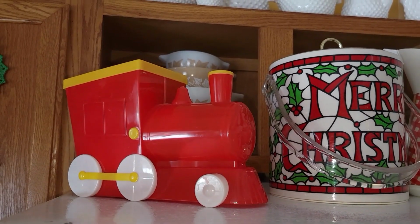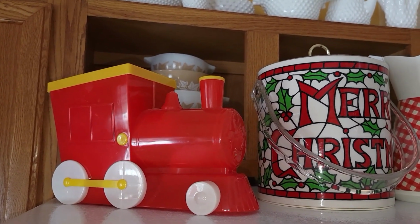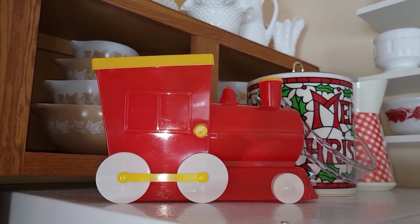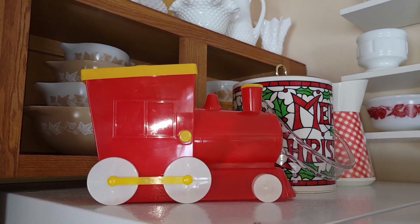It is a very 50s, early 50s probably, cookie jar. So I have a lot of picks and pokes and Christmas little cake decorations in there.